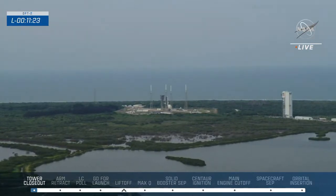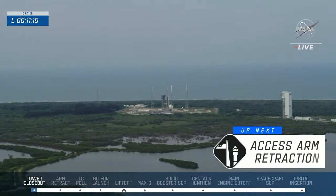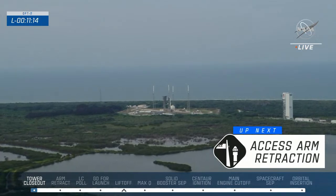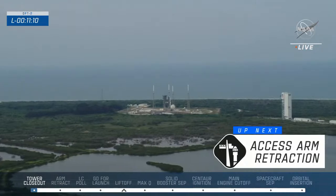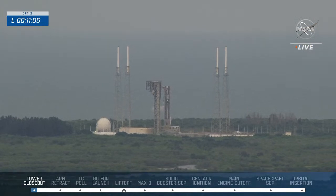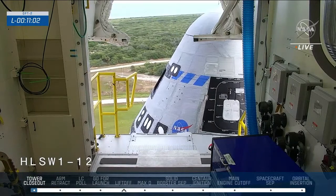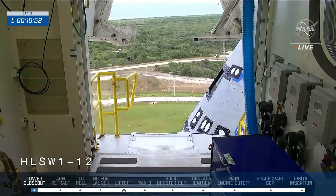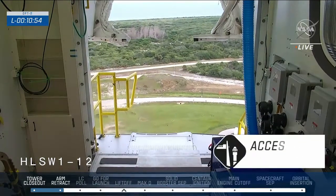Yeah, that's right, Lauren. And I just heard the command get given to start the crew access arm retraction. That crew access arm rotates 120 degrees back to the crew access tower. It takes just under 2 minutes to do, but it can be redeployed in about 15 seconds in the event of an emergency. With no crew aboard, we won't see anything like that today. All right. And we do want to let you know that after liftoff, Dylan will do the flight dynamics from here in the ASOC.